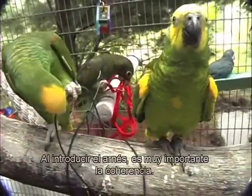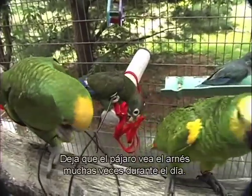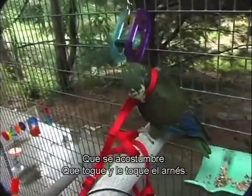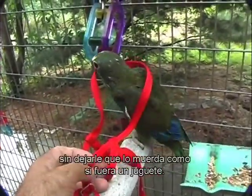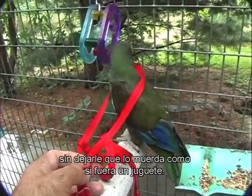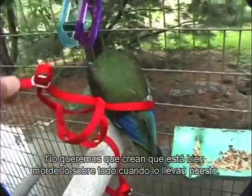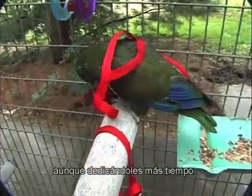When first introducing the harness, consistency is very important. Let your bird see it multiple times every day. Get them used to touching and being touched by the harness. Let them explore it with their mouth, but you want to stop short of letting them chew on it like they would a toy. We don't want to encourage them to chew on it once they're wearing it. Now again, this is exactly the same strategy we use for adult birds. It just takes a little longer.